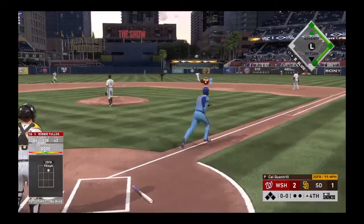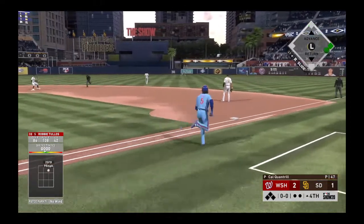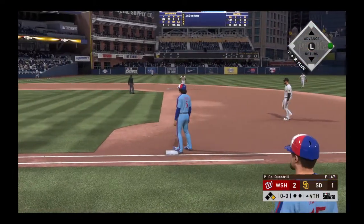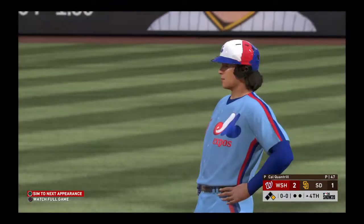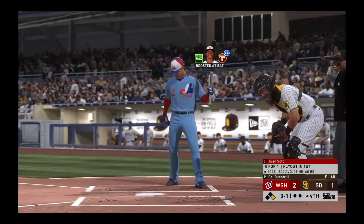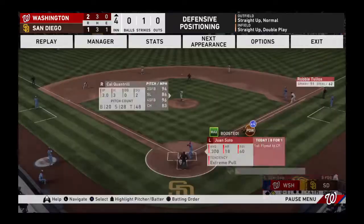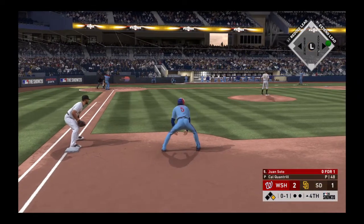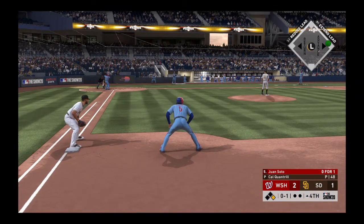Yeah, Matt, that last one wasn't exactly a tape measure shot, but listen, a home run is a home run. I know a lot of pitchers, they call that a wall scraper in his last AB, but listen, it counts as a home run nonetheless. At the plate, number 22, Juan Soto.